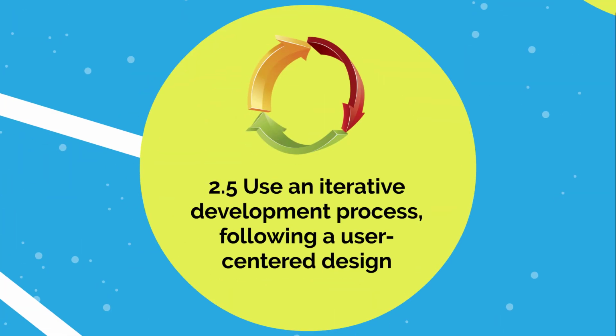Also, it's important to use an iterative development process. We want to follow a user-centered design. We want to find out about the needs, we specify through prototyping, and then we evaluate through user tests.